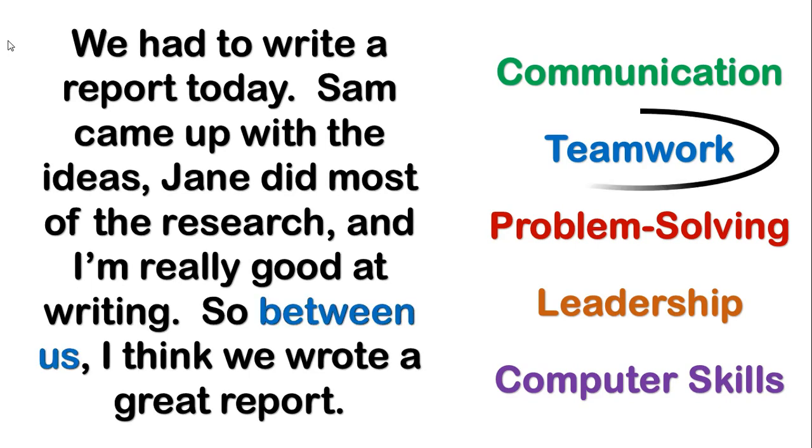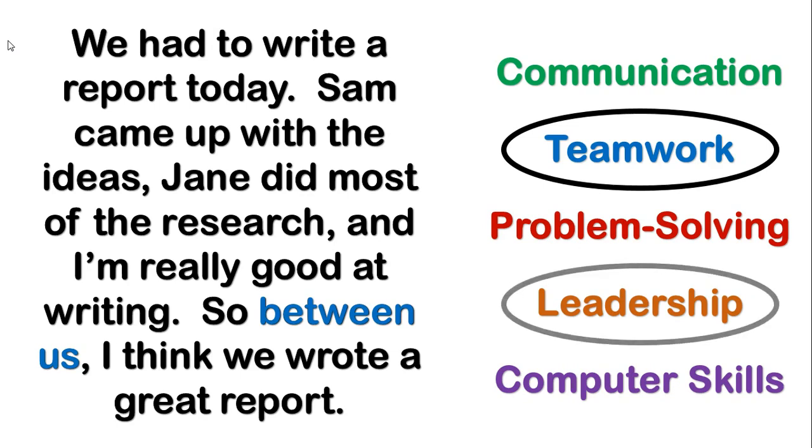I think the main skill here would be teamwork, because the group worked together to complete the project. But there's some secondary skills as well. One might be leadership. Perhaps one of the group members took charge to delegate tasks to the person who was best at it. Or also communication, because the person who is good at writing would be using their communication skills.